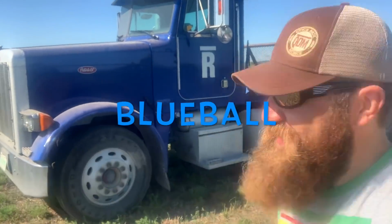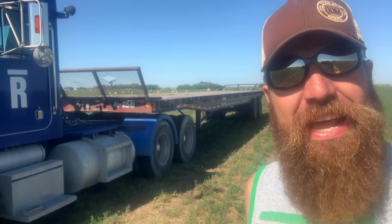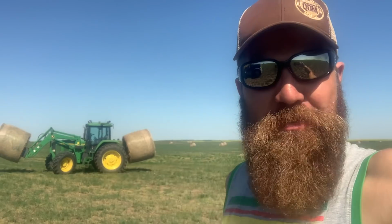And then once you get all the bales made, it's Quick Dick's favorite part of hay, because we get to hang out with Blue Ball! Hey, Blue Ball. So we're just gonna take Blue Ball here and go like this. Wasn't that fast? We do that using that big fella back there.